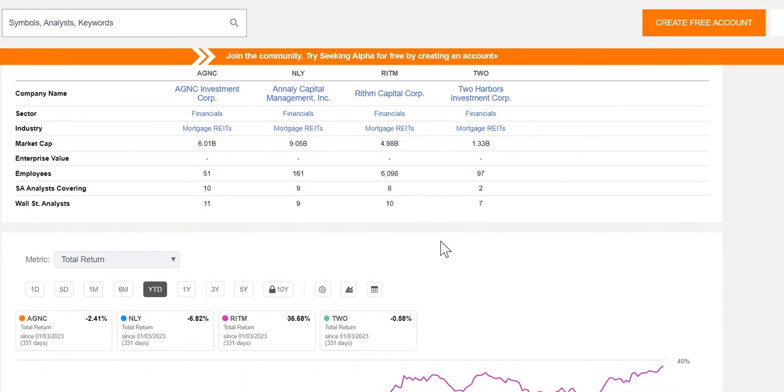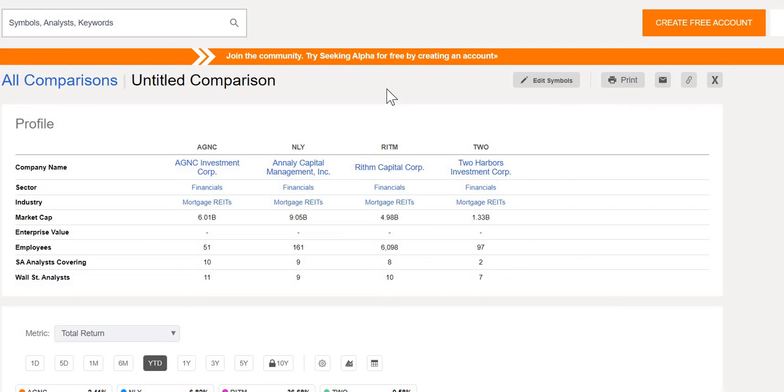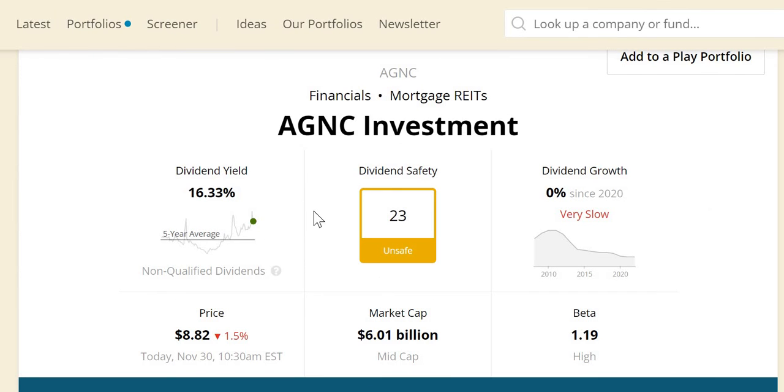And we want to look at other companies in the mortgage REIT industry to see how well or how poorly they have performed over the last few years. And we will discuss their dividend safety. It does seem to be unsafe. Is there a potential dividend cut coming?